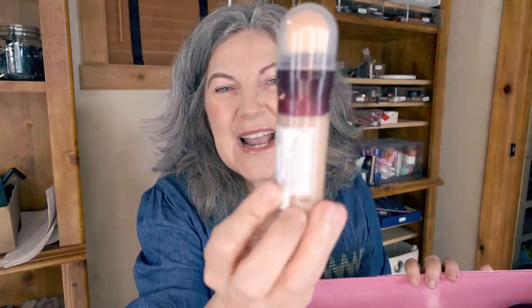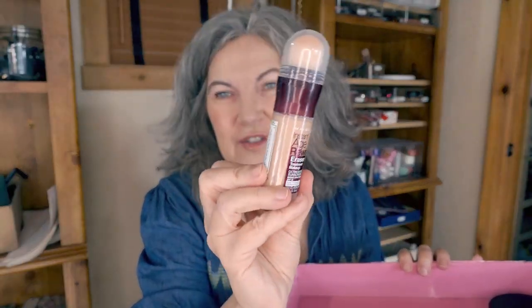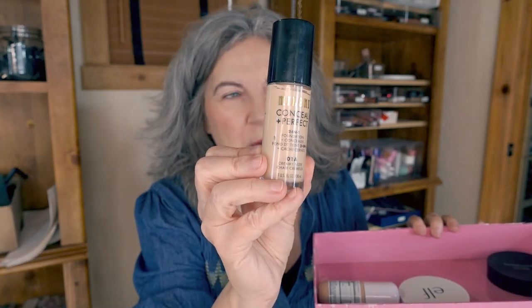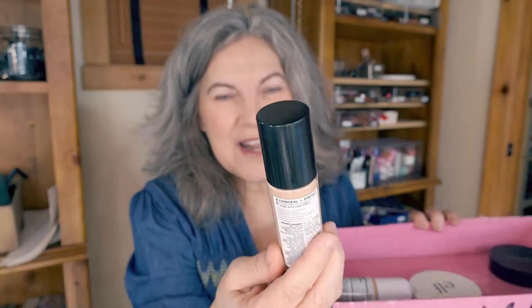I'm going to get rid of this. I know I don't like it. This Instant Age Rewind, it's a nothing burger. And then I'm going to get rid of this Conceal Imperfect. I think the problem is it's too heavy. I remember using it a couple times. It's a nothing burger would be a good way to describe that.